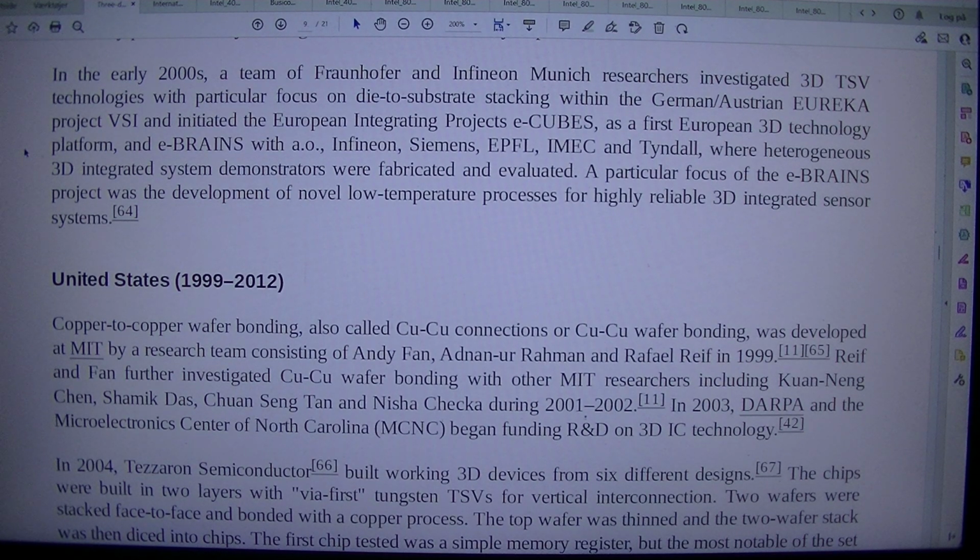on die-to-substrate stacking within the German/Austrian EUREKA project VSI and initiated the European Integrating Project E-Cubes as a first European 3D technology platform, and eBrains with AO, Infineon, Siemens, EPFL, IMEC and Tyndall, where heterogeneous 3D integrated system demonstrators were fabricated and evaluated. A particular focus of the eBrains project was the development of novel low-temperature processes for highly reliable 3D integrated sensor systems.